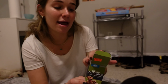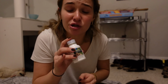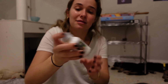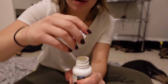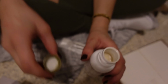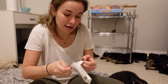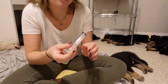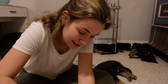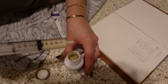So we're just gonna go on ahead and open this up. Now once you open the dewormer up, you're gonna wanna refrigerate it after that, but we're just gonna go ahead, give it a nice shake, make sure everything is mixed in, and we're gonna go ahead and open it up. And look at that, guys, we have a nice consistency right there. It looks nice and mixed up. So we have our unopened syringe right here. We're just gonna go ahead, open our syringe up, and you can see this syringe reaches up to 10 milliliters. So we're gonna stick it in our dewormer bottle, and we're gonna fill it up to 5 milliliters.